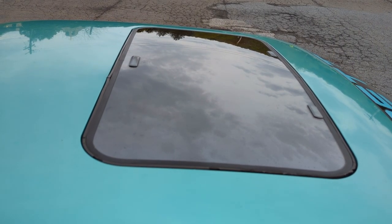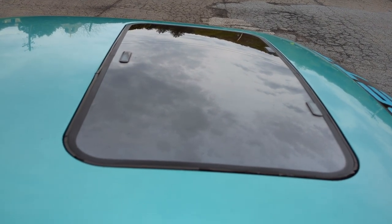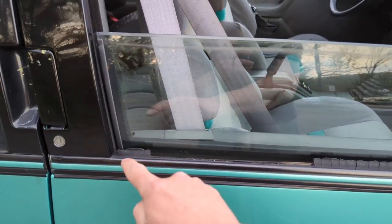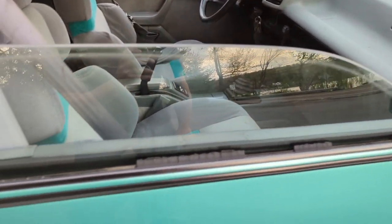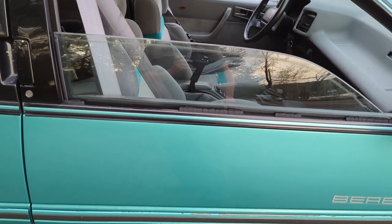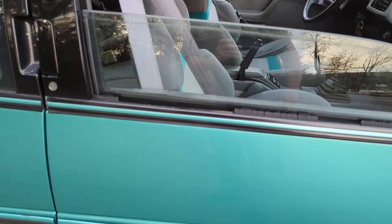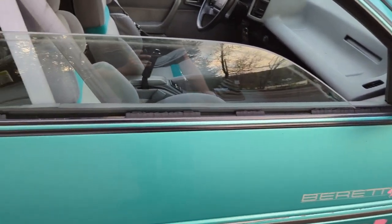I forgot to point out that the Indy edition has the moonroof, not a sunroof, but a moonroof, and the seals have to be replaced, which is going to be fun. This weather stripping here is so hard to find, and I only saw one guy who wanted used ones for $200 on eBay. And I don't know if it was for a pair. I think it might have just been one side. I can't remember. It's been a couple years. And he wouldn't wiggle a penny down on his price. So, yeah, I didn't buy those because I didn't even know if they were going to fit.